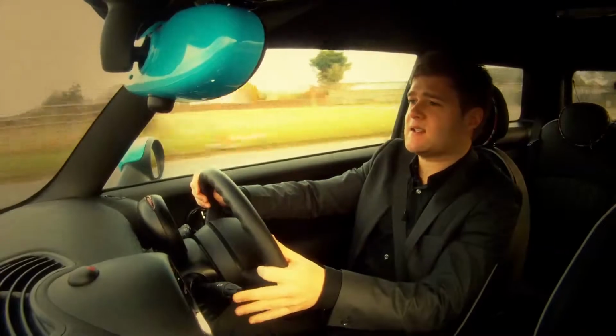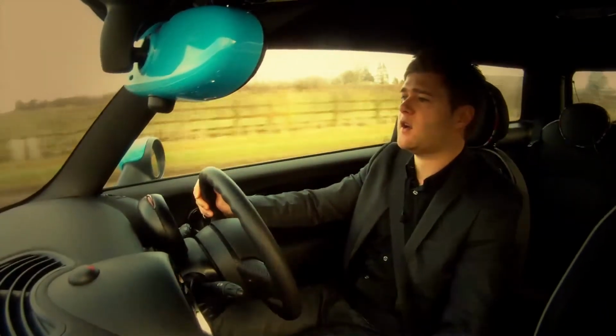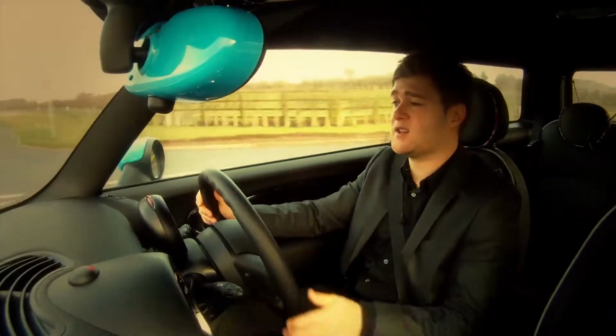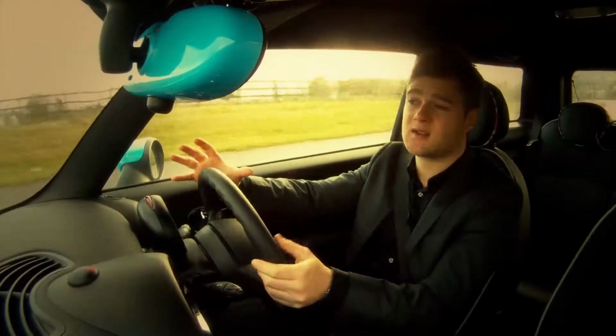Handling on a Mini is class leading. There's very little body roll, and what that means is when you turn, the car doesn't sway with you, it stays planted on the road. A lot of our customers that drive Minis describe the driving experience as it being on rails, and that really is how it feels.